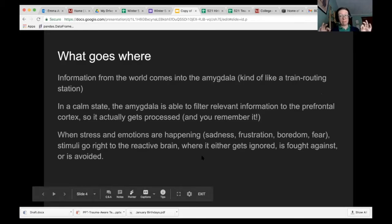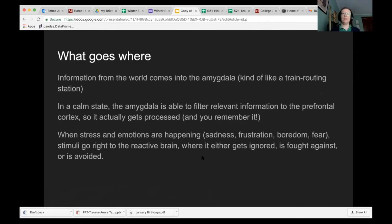So basically, what happens is information from the world is going to come into your brain through the amygdala. Like we see it through our eyes, through touch, through all of our senses. Those are the stimuli in the world. Maybe somebody's giving a lecture like I am doing now. It's going to come into the amygdala, which is kind of like a train routing station. And in a calm state, the amygdala is able to filter relevant information to the prefrontal cortex. So it's going to get processed and you might remember it.